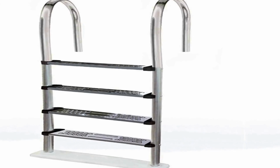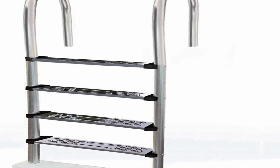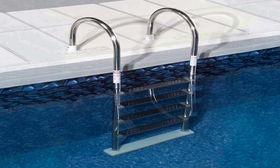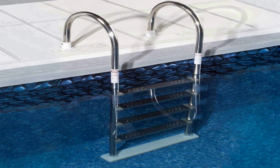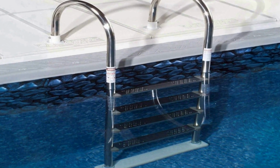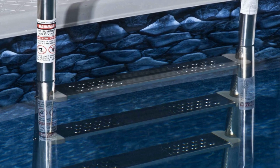The number 2 on the list is: many positive reviews for this product are available on different forums and communities. Reinforced stainless steel rails. Fits above ground pools up to 54 in deep. 300 pound capacity. Deep. Non-skid stainless steel treads.